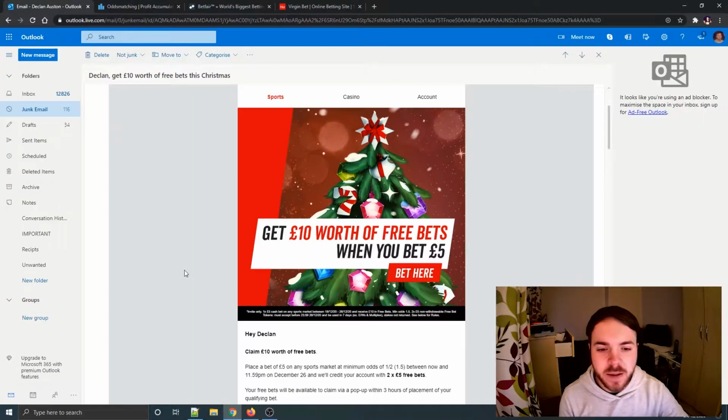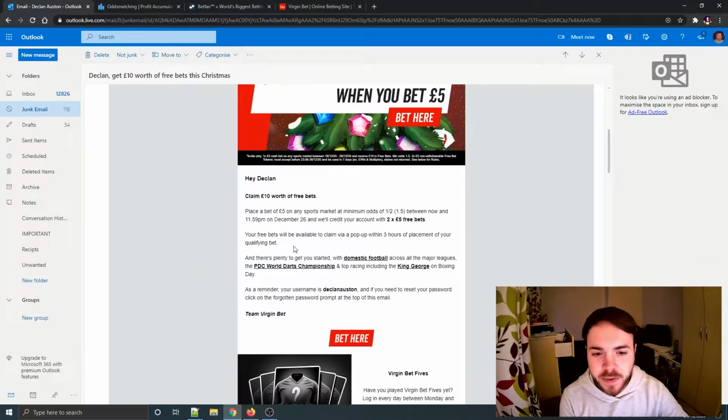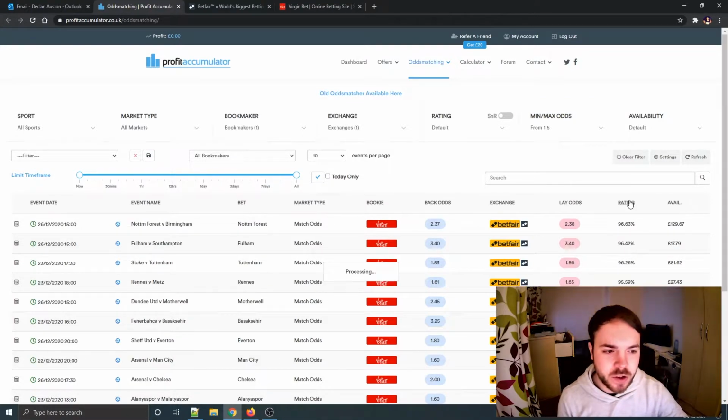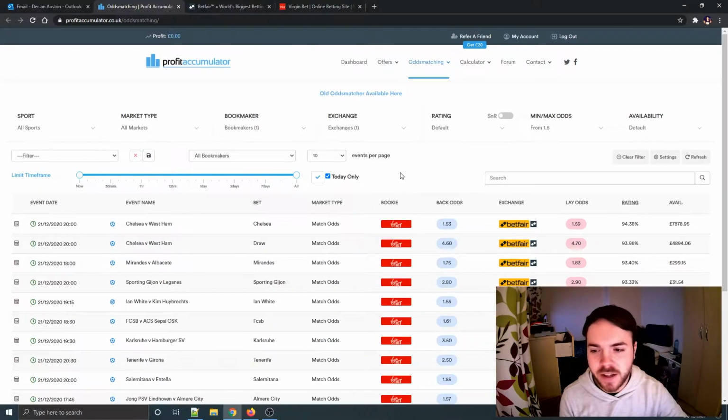Let's go back over the email, we'll just make sure we're getting all this right. So we need to place it at minimum odds of 1.5. So obviously we'll go over to minimum odds, put in 1.5, and then sort by rating, just so we're 100% sure everything's right. And then we've got Birmingham, Nottingham Forest, but that's until Boxing Day, so we're going to get it chosen for today.